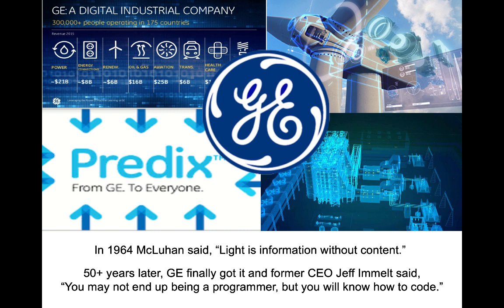GE uses a platform called Predix, which is basically the industrial form of Windows. They are calling themselves a digital industrial company. What does that mean? Everything they make, every windmill, has a twin in the cloud. It starts to overheat. The twin in the cloud says, oh, we seem to be overheating. Should we call management? It checks with the twins of other windmills and says, are you overheating? Yeah. When does that happen? Well, when the wind's over 55 miles an hour. Maybe we should disengage the clutch. Okay. So they're all talking to each other.